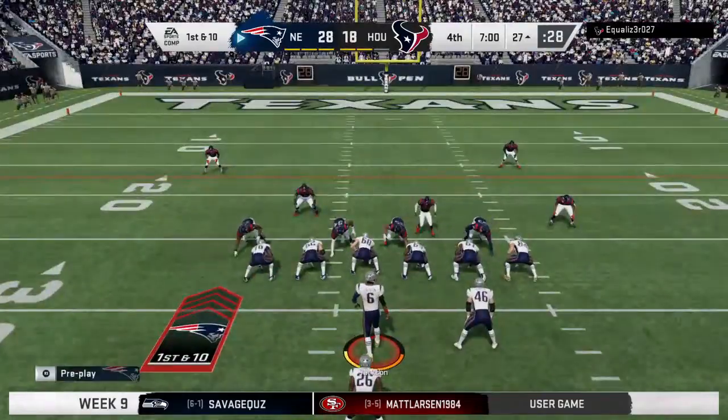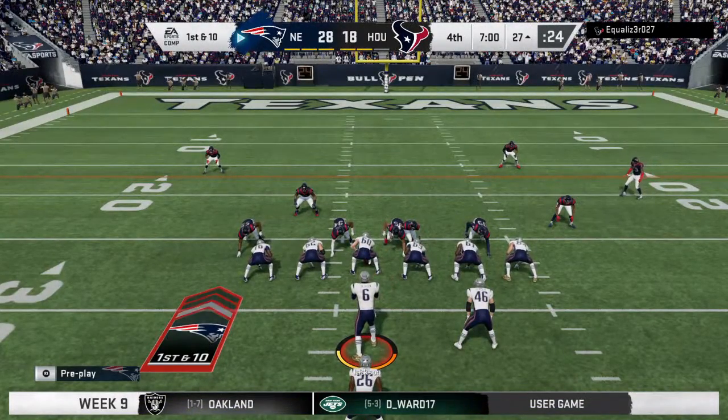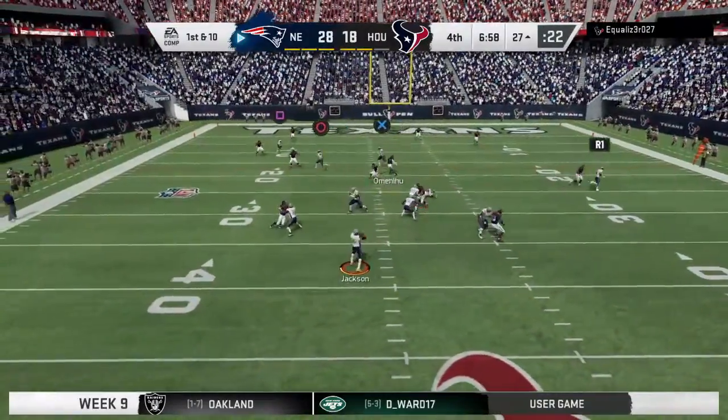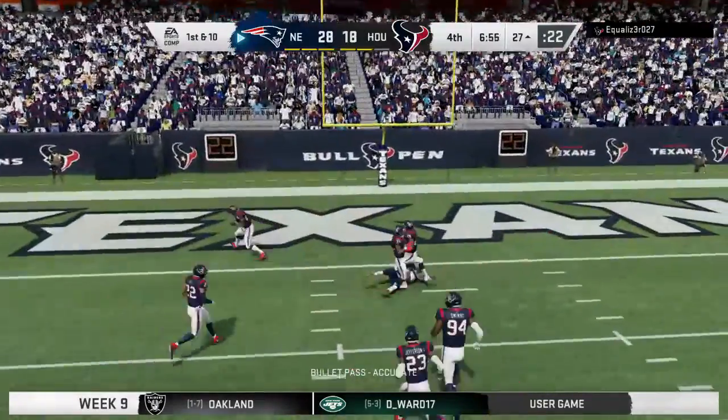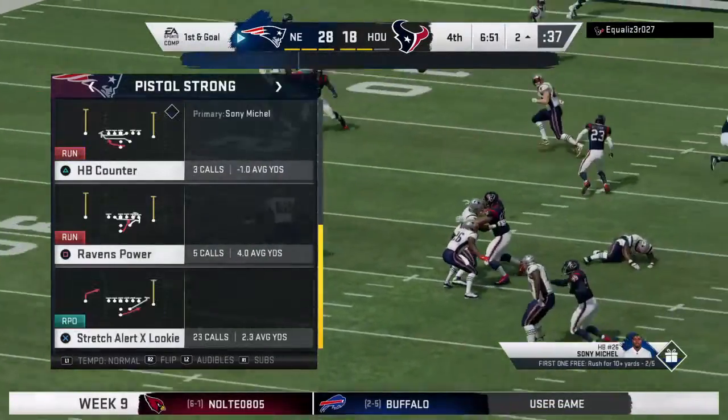Check 55, Mike. I'm coming for you, Mike. Now Jackson on first down. This is caught. A really nice gain of 25 yards.